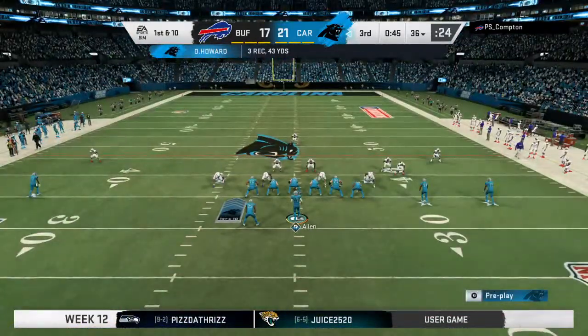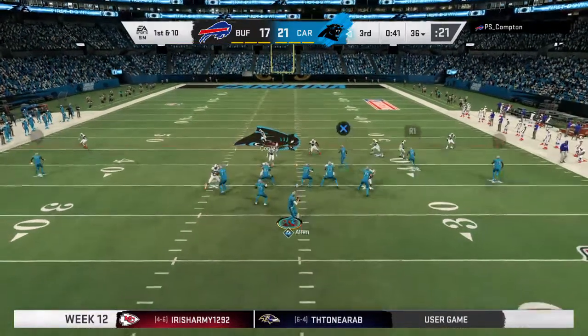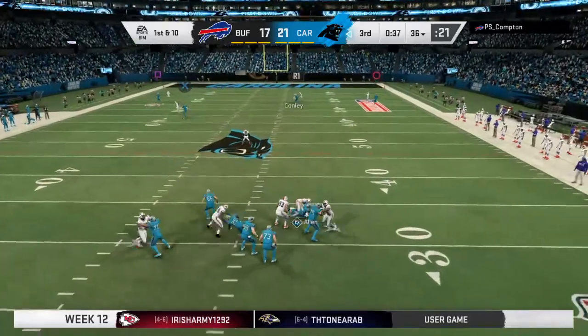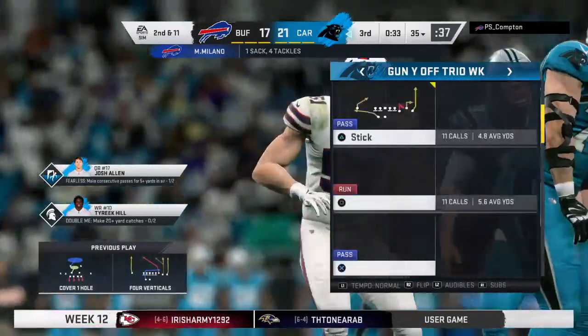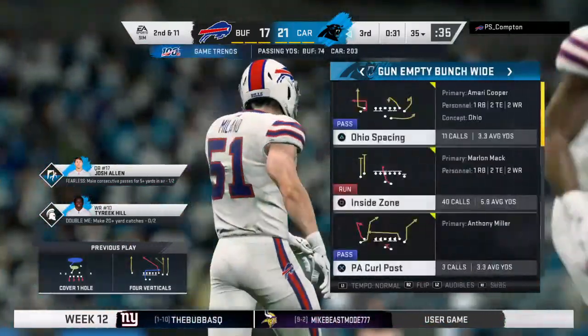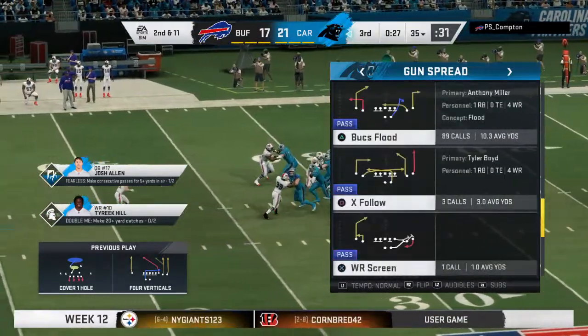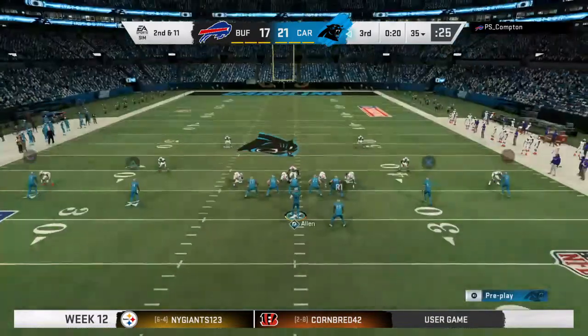Allen now a perfect 8 for 8 to start the 2nd half. Not bad. 1st and 10. To throw, it's Allen. Oh, Allen cannot get away, and down he goes. Matt Milano able to get him down behind the line of scrimmage. Loss of a yard at the 35-yard line. The sack cost him only a yard.